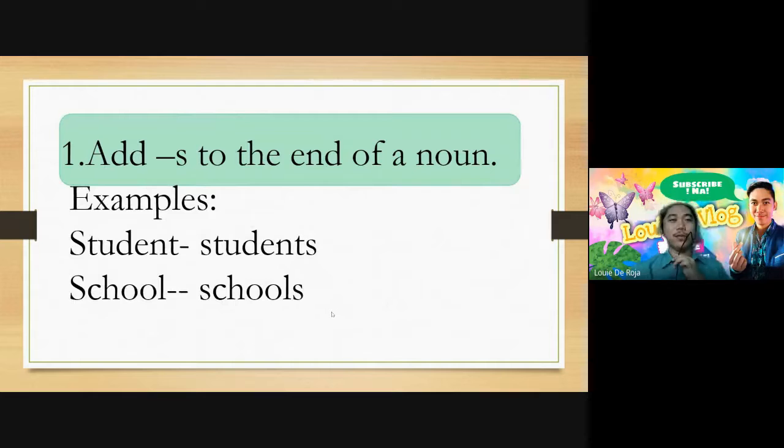Okay, so these are rule number 1. So add S to the end of a noun. So, common ito. Okay? So, karamihan sa nouns, pwede nating dagdagan ng S or ES. Okay? Add S to the end of the noun. For example, student, students. School, schools.